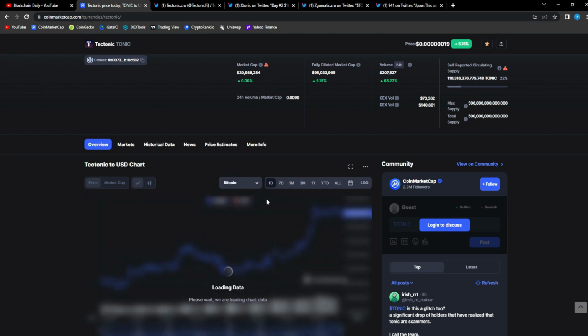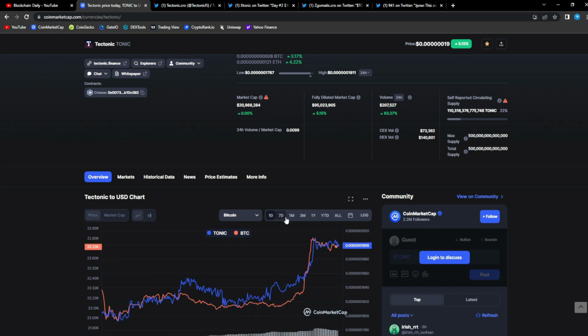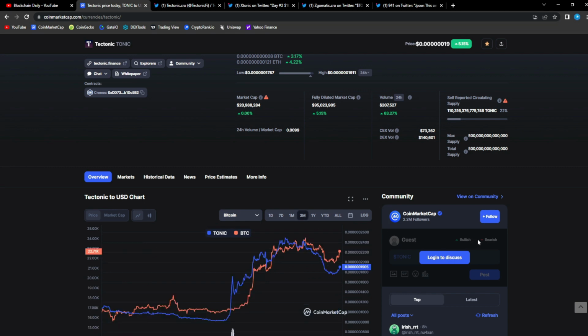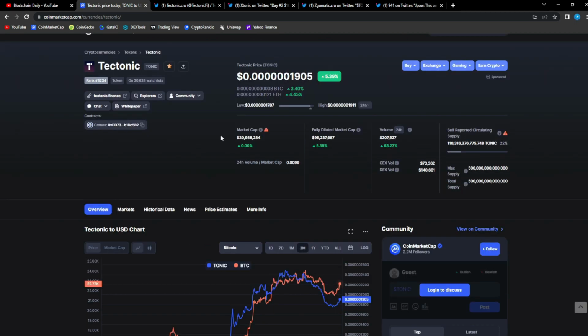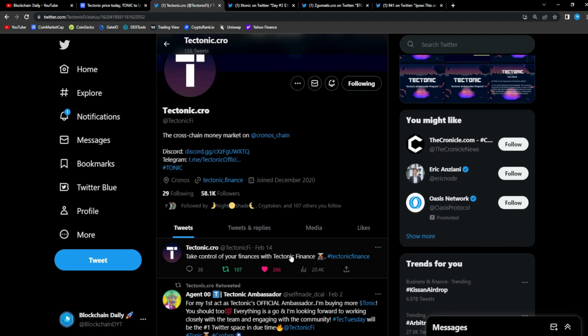Like I said, a lot of alts follow Bitcoin to a T, and that's what we're seeing right here. Bitcoin is starting to make a move back up, and we have that nice rounded bottom for Tonic. Tonic, however, since it's a lower cap altcoin, can make much bigger moves to the upside. The Tonic Twitter recently put out a tweet. 58.1k followers on Twitter. That number is growing. So many people are taking notice of Tonic.